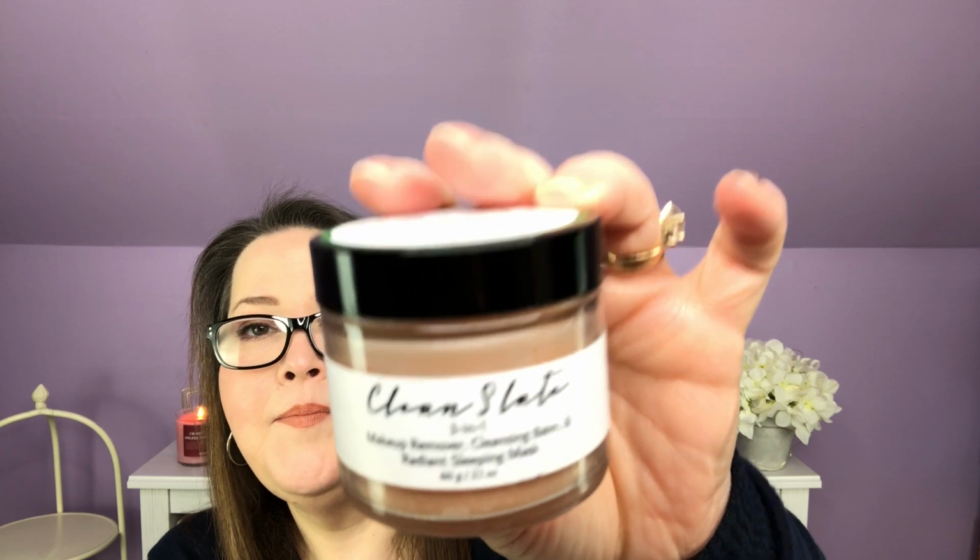Okay, next I have Clean Slate 3-in-1 Makeup Remover, Cleansing Balm, and Radiant Sleeping Mask. And that is what that looks like. And oh, it's from Me Time Botanicals. I have started using so many of the Me Time Botanicals. I learned about them through this box, and I really enjoy their products.